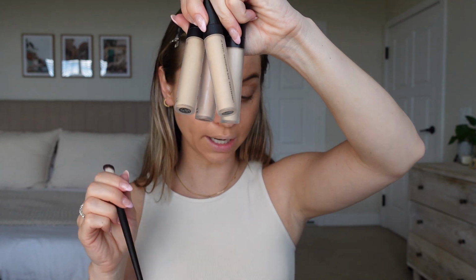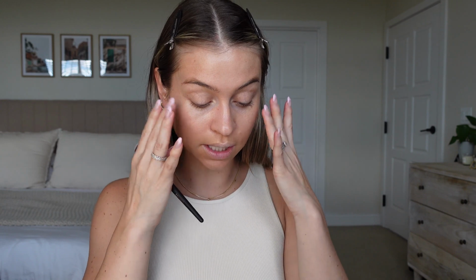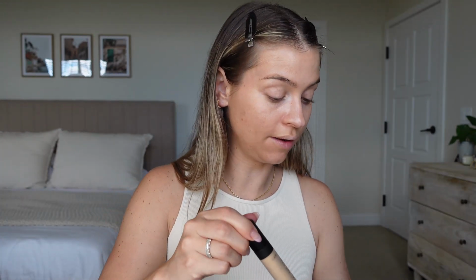Lightweight, long wearing, medium to full coverage. That feels perfect with a self-setting, soft focus. Okay, has caffeine, antioxidant complex. Ooh, I love that. So it's gonna energize the skin, stimulate it to improve the tone of your under eye. Let's just try it. It basically says it's the best thing ever. So I think I'm gonna try the shades. You know what, let's just swatch them because I'm really never gonna know.